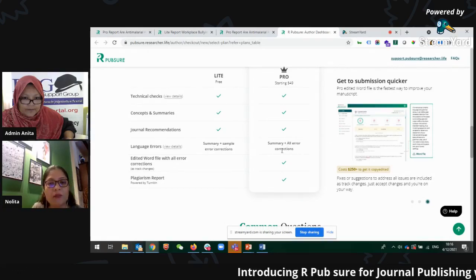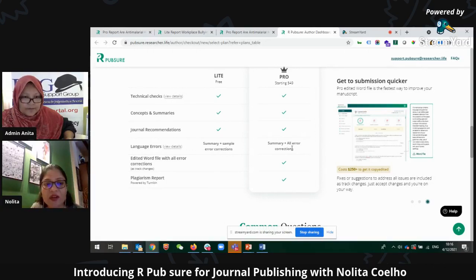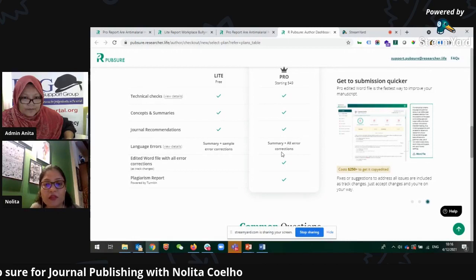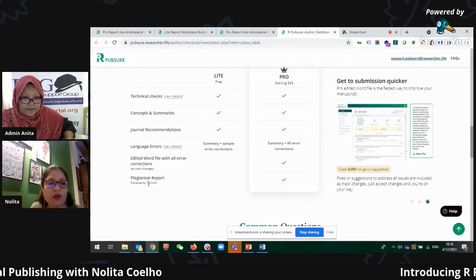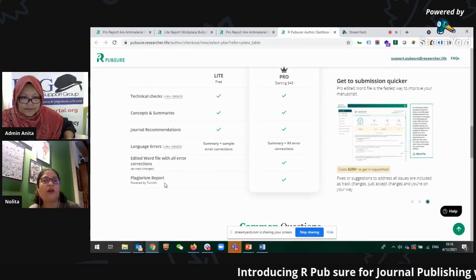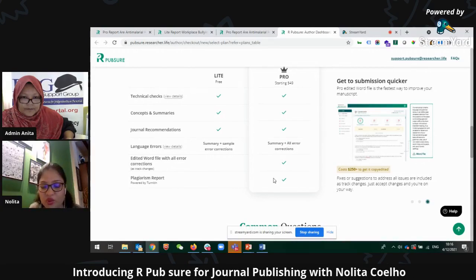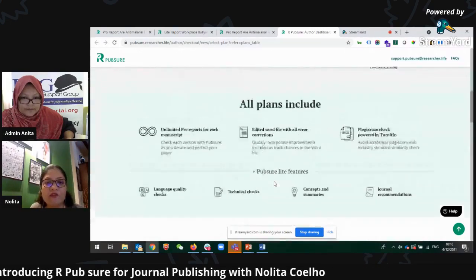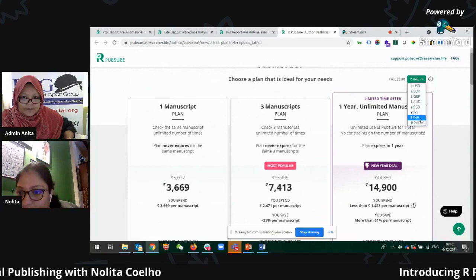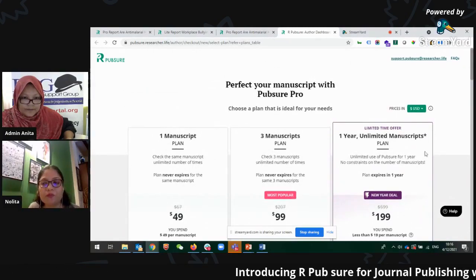If you need all of the error corrections, how do I fix all of the errors that have been identified, and the edited Word file that you saw, that comes in the pro version of Pubsure. Additionally, the plagiarism report that I talked about, because this again comes in from a third-party service, is part of our paid version.